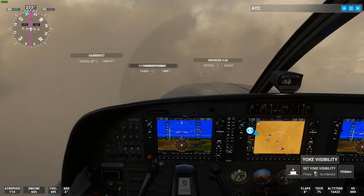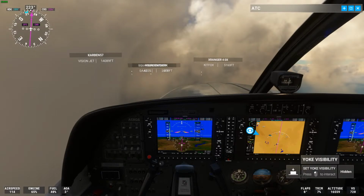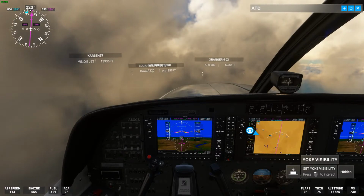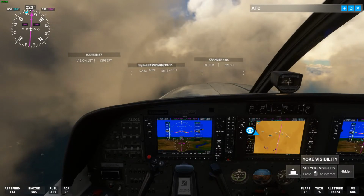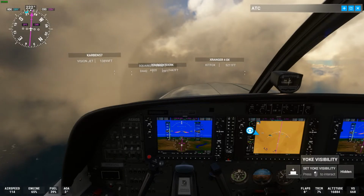All right, 16,005. Coming up to the Swift Reservoir that we won't be able to see because of all the clouds. And we are halfway to our destination here. So the total flight plan was 123 nautical miles. We currently have 64 to go until our destination.